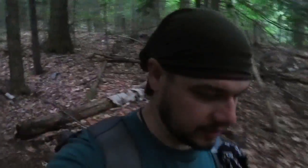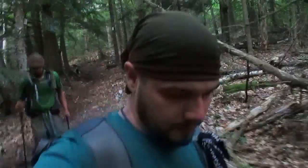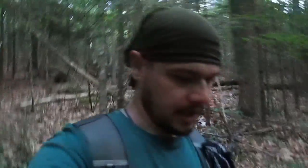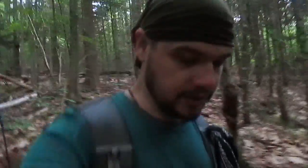Well, we're continuing along here, and we just stopped and signed the register. Looks like there's a couple of folks ahead of us going northbound as well, so we may bump into them, we're not sure, but making pretty decent time. We've got another 4 miles to the shelter, and we gotta stop and get some water, and still pretty dry.